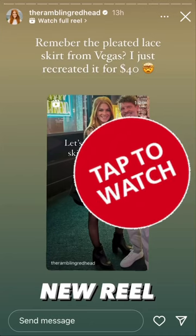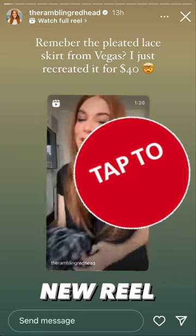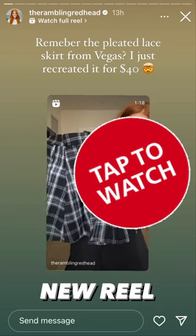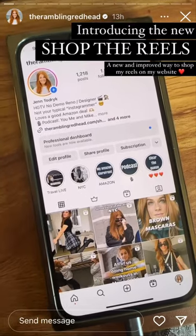I purchased the skirt from Nordstrom for a recent Vegas trip earlier this year, and I have been obsessed with it. But I want to see if I can recreate the look from Amazon for about half the cost. I have this really cute blue plaid pleated skirt. Here's the lace. I am beyond excited to show y'all this.